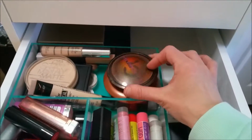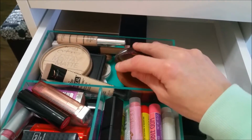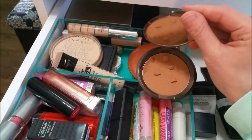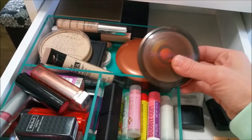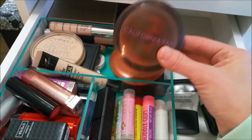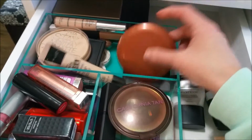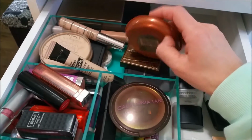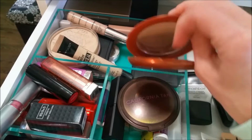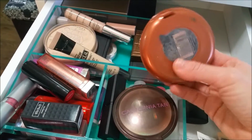In the back is my bronzers. This is one of my favorites. It's called California Tan. I get it at a local tanning salon. Oh no, it's broken. I get it at a local tanning salon here in town where I live. It's kind of pricey, but it lasts a long time, and it comes with a cute little kabuki brush. This right here is NYC. I'm gonna say this is like one of my first bronzers that I bought. But I mean, it works good.